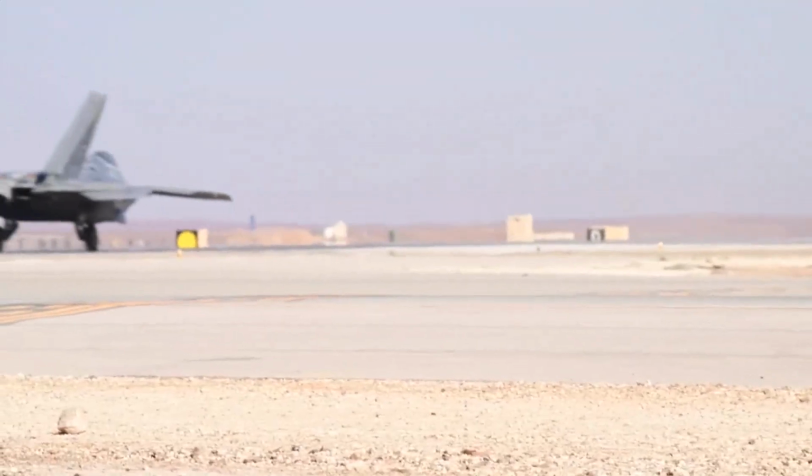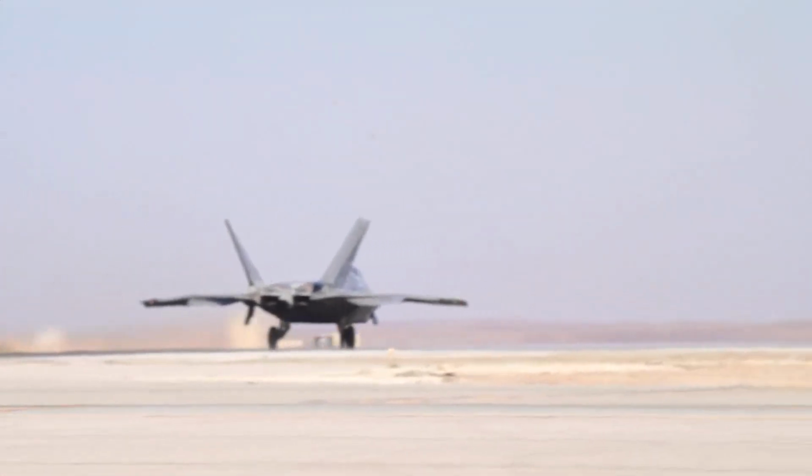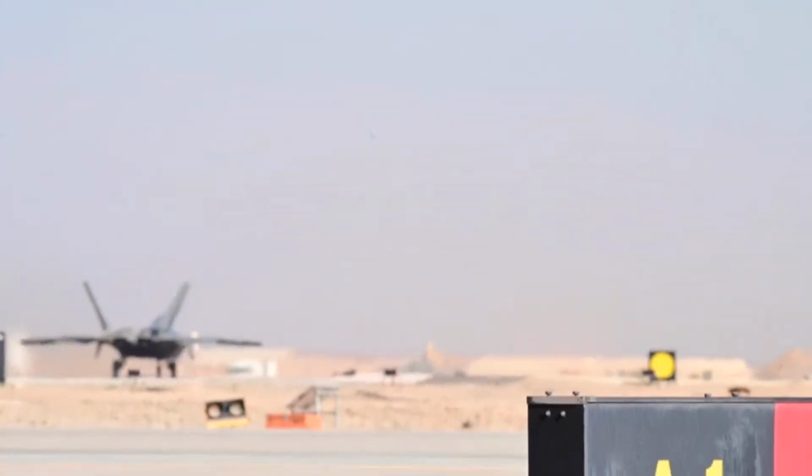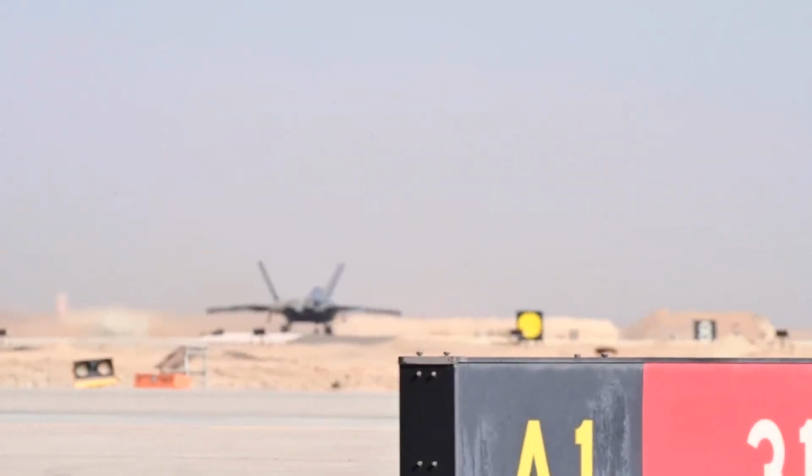But why is all of this important? Why are the Air Force and three colossal defense contractors heavily invested in this one weapon? What advantages exactly would this weapon bring to these fighters? It's time to find out.